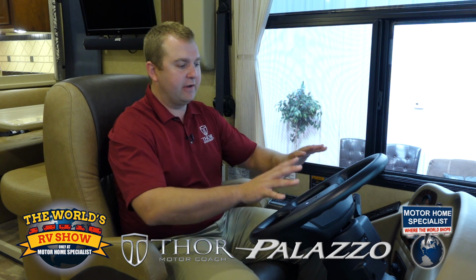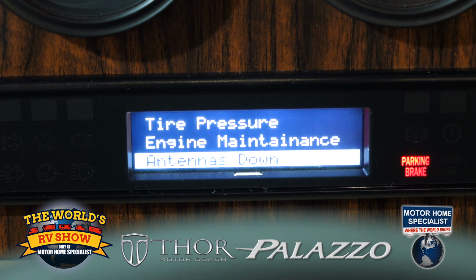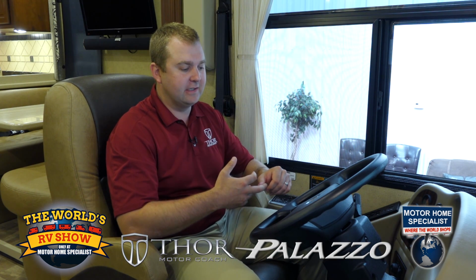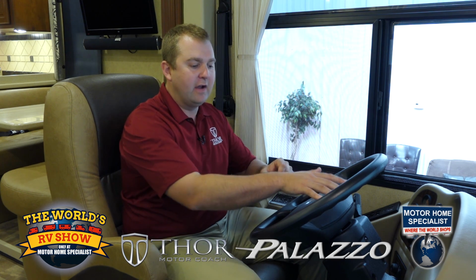Other things about our dash, again, the shape of it gives very good visibility. You can see it's very easy to see the gauges. There's an integrated light bar that Freightliner provides us, so that when we're seeing great fuel economy at upwards of 11, 12 miles to the gallon, you're going to be able to see how well this coach is performing. If there are any codes or anything systems-wise that you need to be aware of, it's going to communicate that to you.